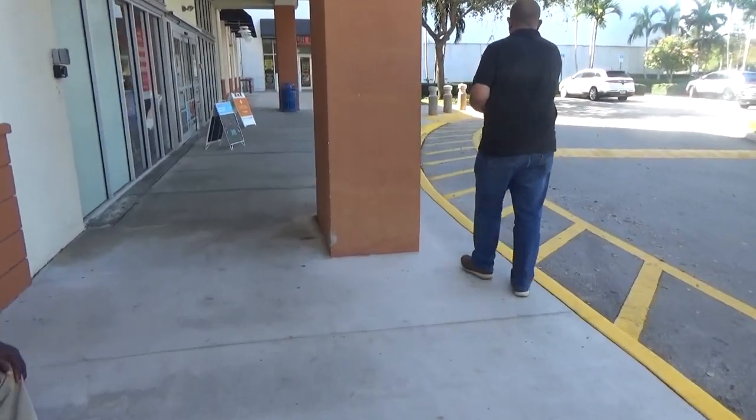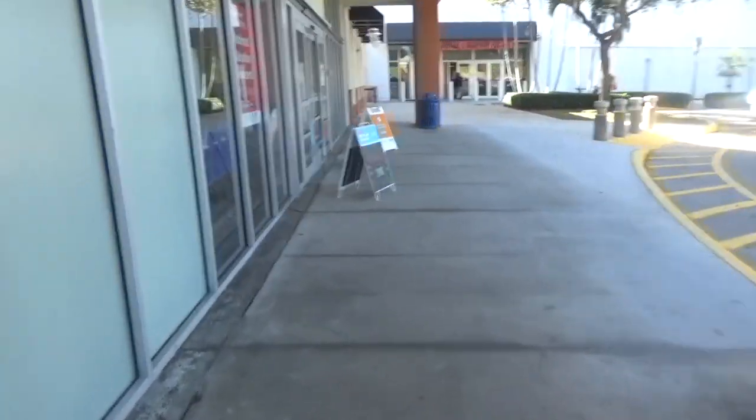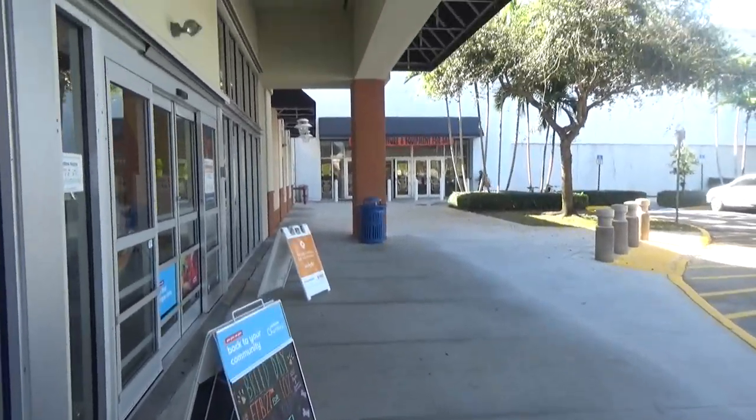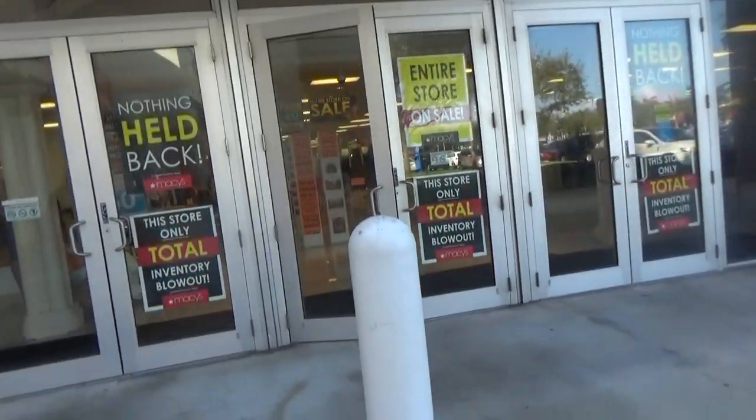I also did a store tour in Macy's, mostly because it was closing too. And we're getting a quick close-up of the entrance in a moment. Fixtures, furniture, and equipment for sale.